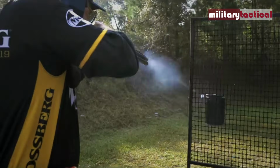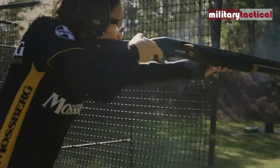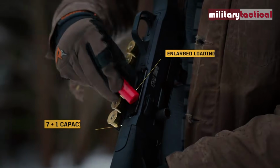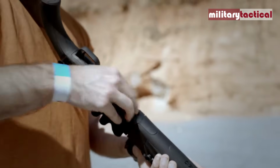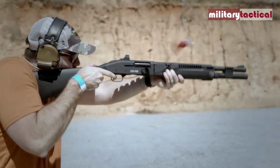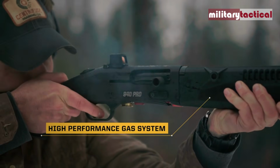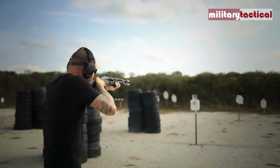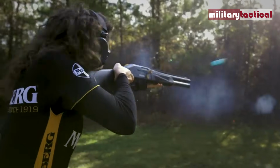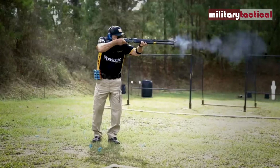Mossberg took that competition-driven reliability and performance, gave it a tactical configuration with ghost ring sights, and equipped it with an extended 8-shot magazine tube. The result is a shotgun that blends competitive performance with defensive capability. The gas system is tuned for fast, consistent cycling. Follow-up shots are quick and controlled, and the trigger is crisp, more like what you'd expect on a competition gun than a traditional defensive shotgun.